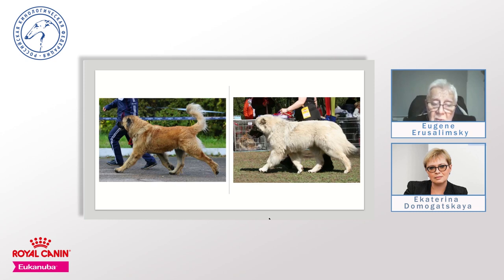Even the muzzle could be stronger, and the shape of the lips could be more cut. Excellent top line, hanging tail, which is a sign of temperament not typical for the Caucasian. And the limbs, the movement is also very lazy. They cannot reach the base of the vertical, either front or rear. And the front leg doesn't reach the vertical lowered from the eye. So, this is about this bitch.